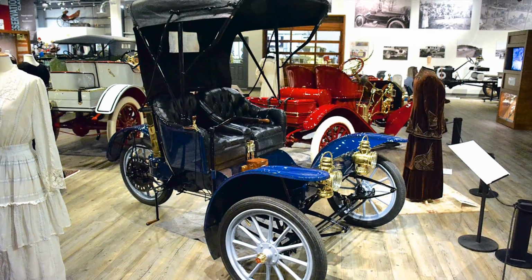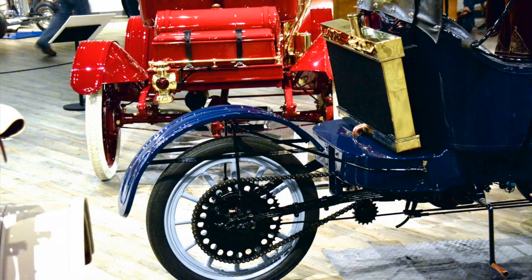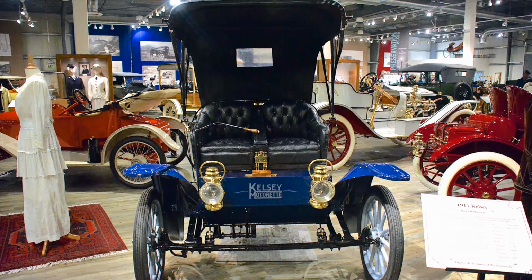Considered the highest development of the motorcycle, the 1911 Kelsey Model M Motorette was advertised as, quote, one more wheel than a motorcycle, one less than an automobile, with the low cost and lightweight advantage of the former and the comfort and reliability of the latter.